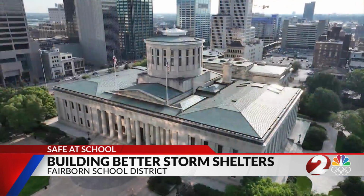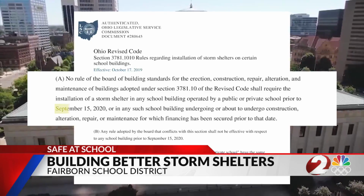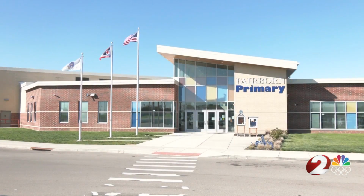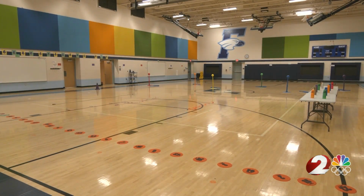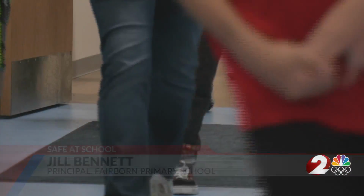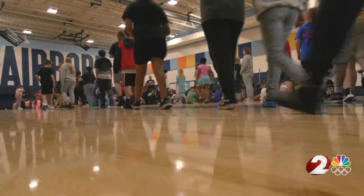In the past, school buildings weren't built with an eye for protection. That changed in 2019 when a new state law required all schools that opened after September of that year to have storm shelters. Construction on Fairborn's primary school began that spring, making it one of the largest tornado shelters in Ohio. This storm shelter can withstand 250-mile-per-hour winds. We can fit all of our 1,400 students and 200 staff members.